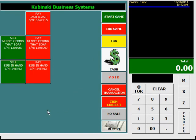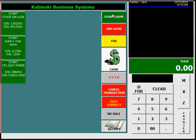But now that I ended that game, typically in a social club or a tavern, there's a locker somewhere, or maybe under the bar they're storing brand new games that are unopened. So I'm going to go to my start game screen. These again are those games that management has put available to the staff or the bartenders to open up. So I'm physically going to walk over to Stuck on Luck, grab the game from the locker or underneath the bar or wherever the game's being stored, open up the game physically and dump it out into the fishbowl, if you will, and then I'll select Start on that game.